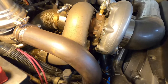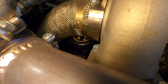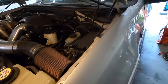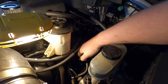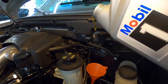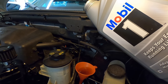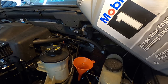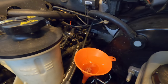Now for the fun part. As I just mentioned a minute ago, I literally cannot get to my oil cap. You can see it there, just buried under the downpipe. Because of that, you get the fun task of filling the oil, all 6 quarts of it, through the dipstick tube. Nailed it. All right. As you can see, this is gonna take a while.